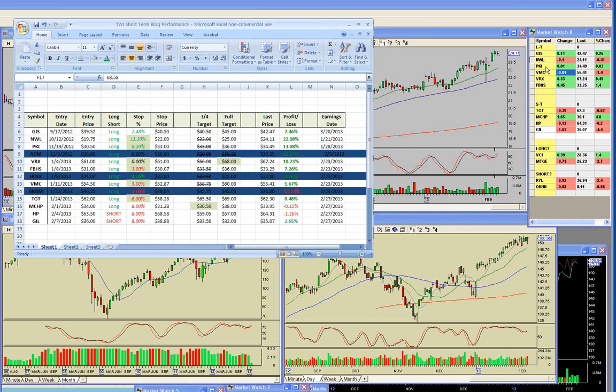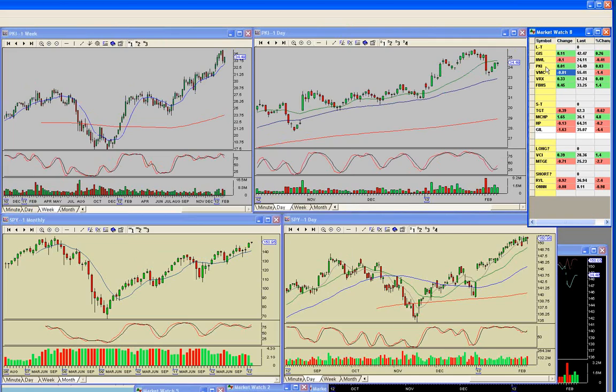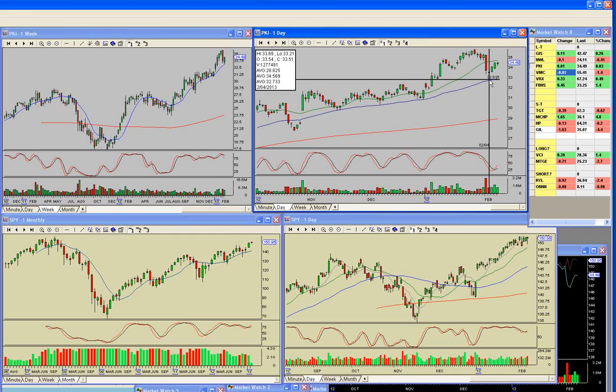Okay, so PKI, next one up on the list. We've raised our stop on PKI as well to lock in some profit. $33 is where our stop is at, and it almost got hit the other day. It has since recovered. I'll be much more excited once we get back above the green line that you see here on the chart.